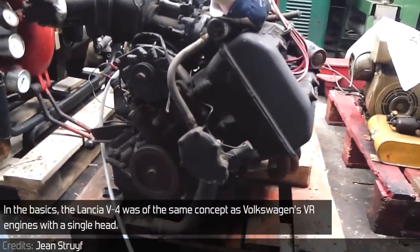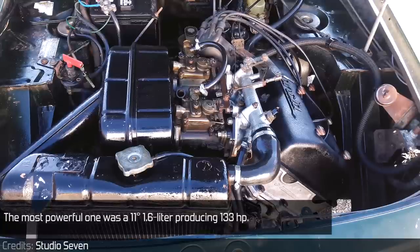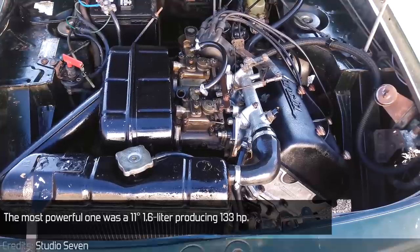In the basics, the Lancia V4 was of the same concept as the Volkswagen's VR engines, with a single head. The most powerful one was an 11-degree 1.6-liter producing 133 horsepower.